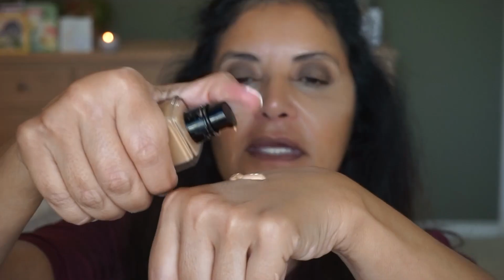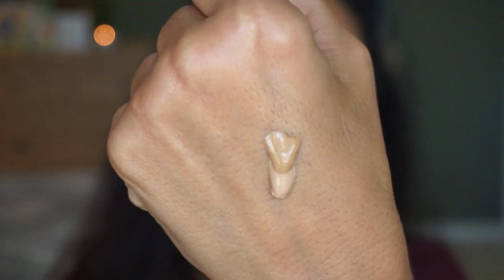This is shade 40 and shade 70, which is the same way that they did the concealer. There's no 50 or 60, especially in the B section. I guess that's beige. This is B40 and B70. You get one pump of B40 and one pump of B70. There you go.